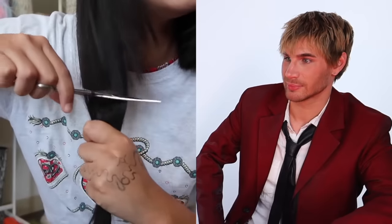Let's match the other side. No hesitation. Why do I actually like this? This feels nice. Dude, she's just chopping away. Just chopping away with no fear. No fear at all. It's wild. And we're going shorter.